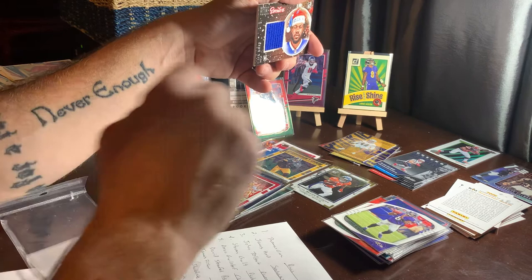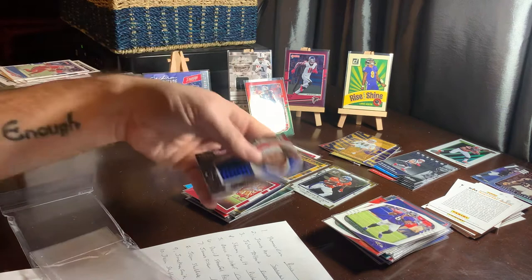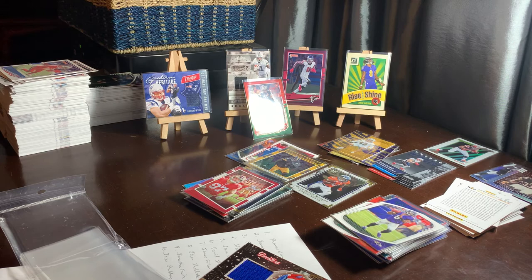Gotta get my bigger sleeves out for that. Gotta figure out where I have those. I think I put them away already. Yep, I've got to grab them. Okay.